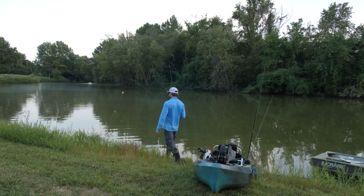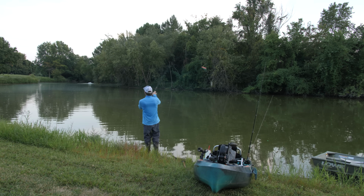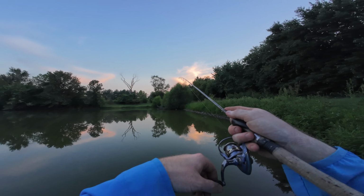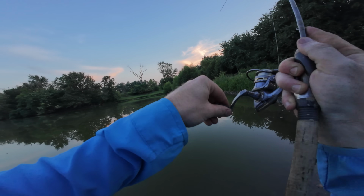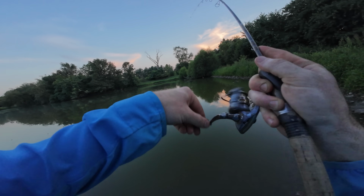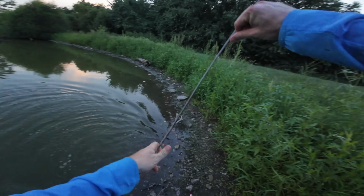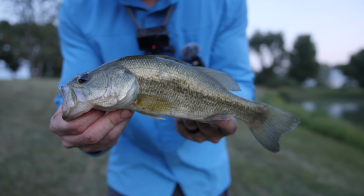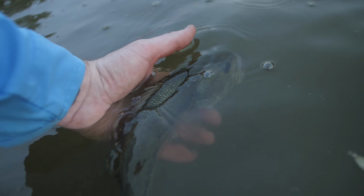The kayak has not been working today, so let's go ahead and try tossing some baits out from the bank. Fish on. Holy smokes, did you guys see that? That fish jumped about 3 feet out of the water. There we go. Finally caught a fish that was not a bluegill. It is not a monster, but it is a healthy little largemouth bass. I will take it.